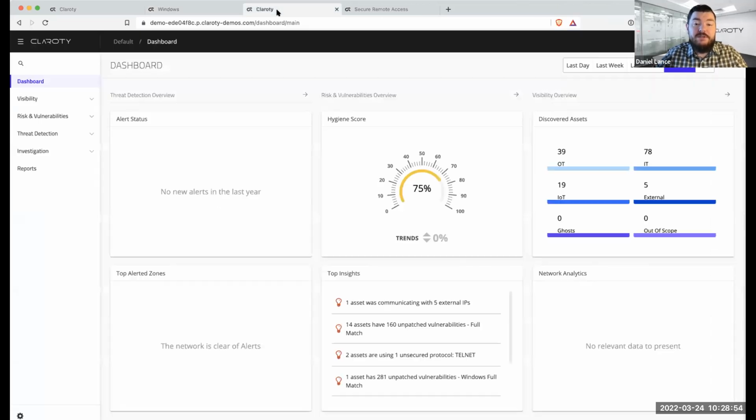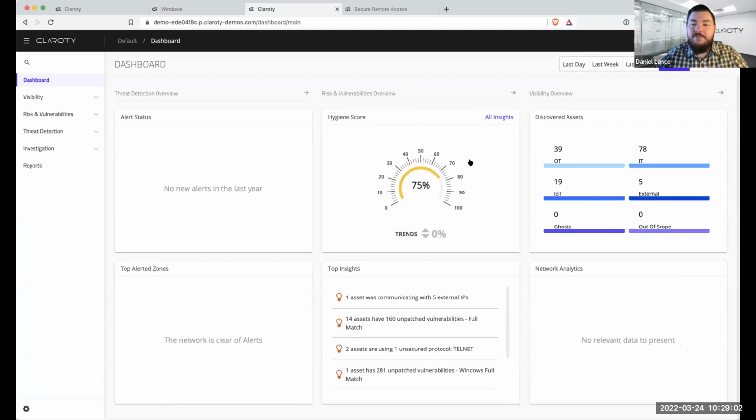So let me go ahead and jump over to CTD here. Now, I already ran this earlier, so we get a little bit of TV magic here. You get to see it already baked. But what we can see is we don't have that threat detection part. Now, we are on a CTD server, so normally we would see that, but because we don't have the SPAN port, we don't get that level of detail. However, we do get all of our risk and vulnerability information, and we get full asset visibility. And I'll show you exactly what I mean by that.